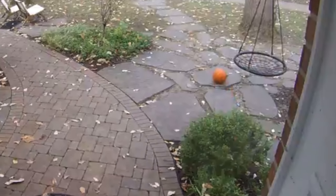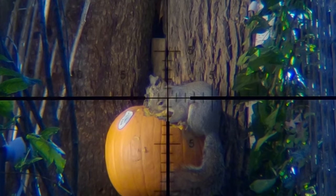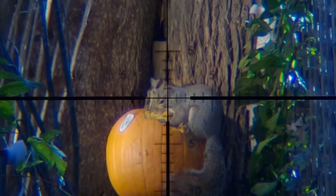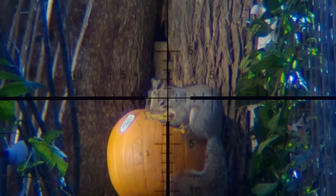Smoking tree rats in the front yard isn't what my wife had in mind. So I picked up the pumpkin, brought it back to the table for one, and I settled into the new shooting table. I'll show you that a little bit more in just a minute. But it wasn't long before they found the pumpkin, and I settled in for some backyard business.